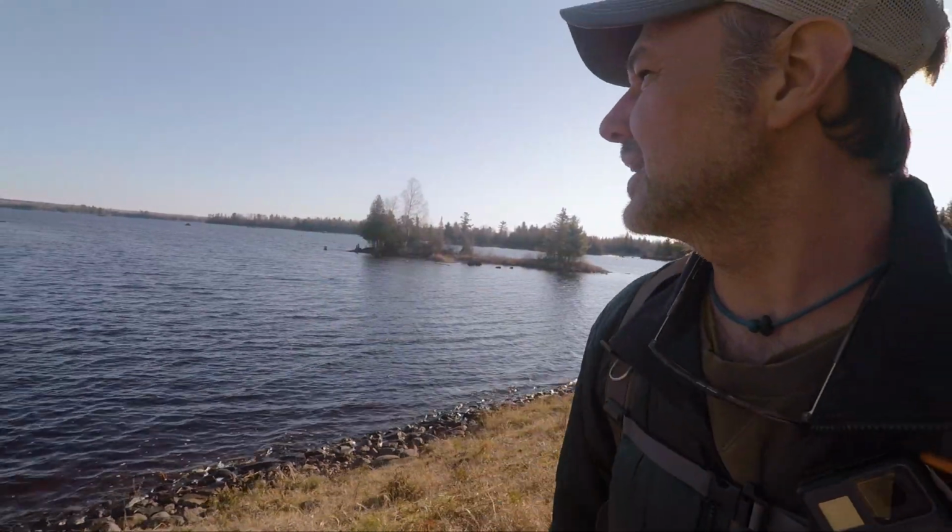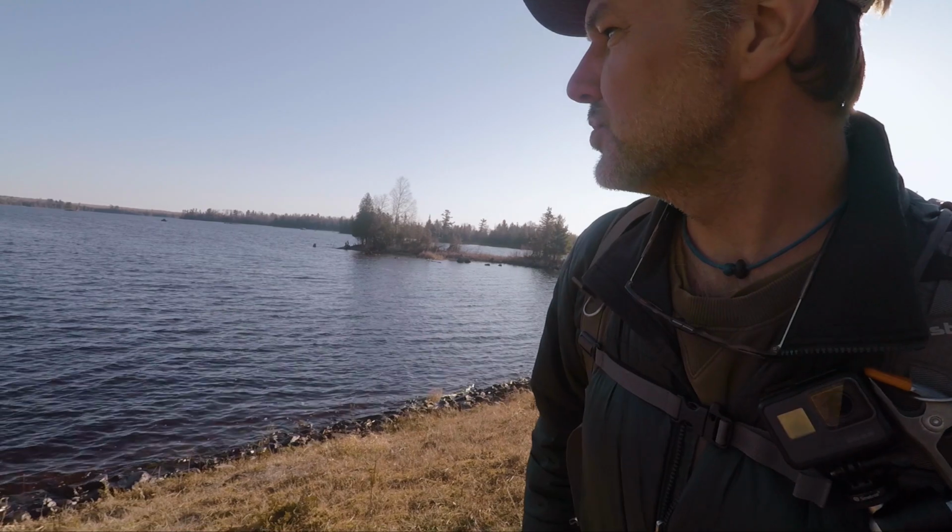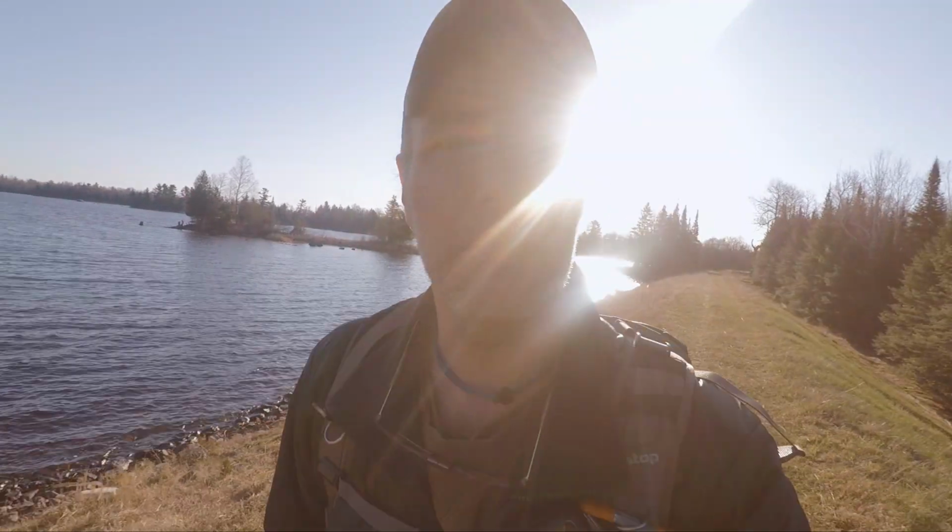But I wanted to come and look at it and see what I think, see if it's doable, and research that. Other than that, the plan today is to hike, keep my eyes open, and see if we find anything pretty to photograph. So let's go do that.